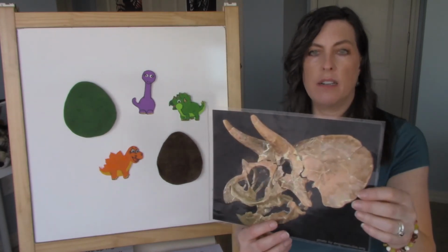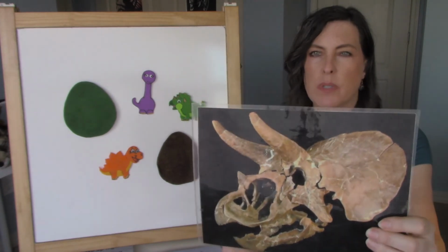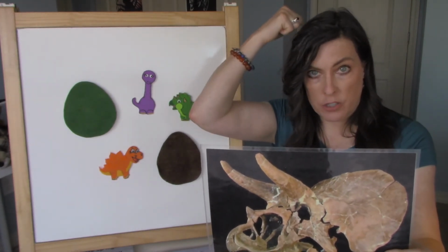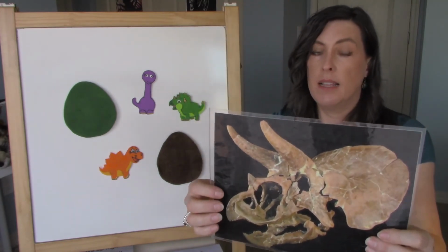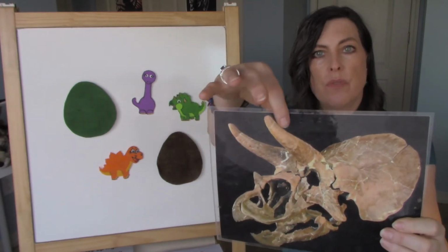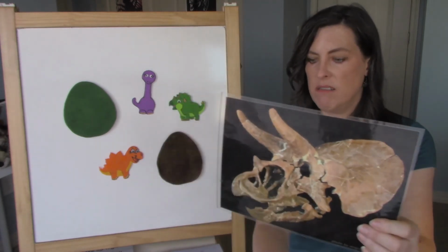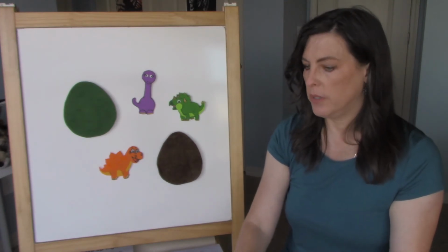And a Triceratops, here's the skull of a Triceratops. The skull is the bone inside your head. Knock on your skull. Yep, it's pretty hard. The skull of a Triceratops had 3 horns. There's 1, there's 2, and there's 3. So when they found this skull, they called it a Triceratops. That's pretty cool.